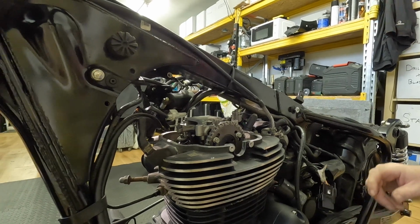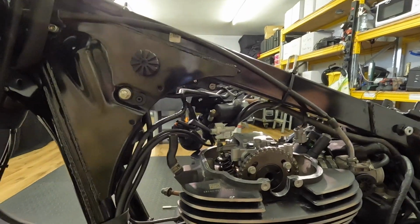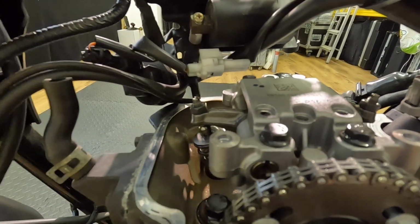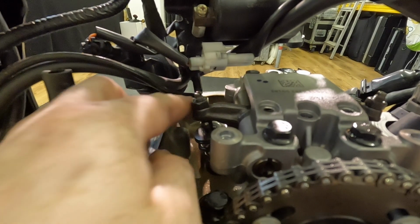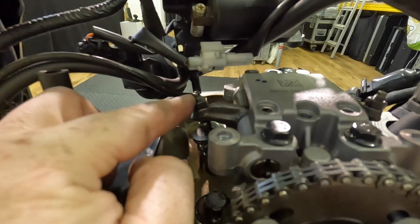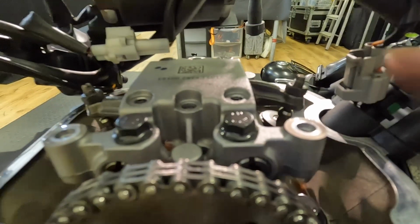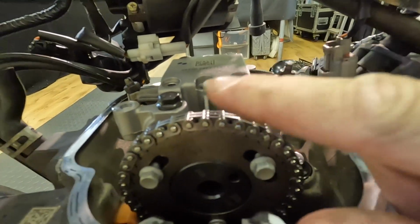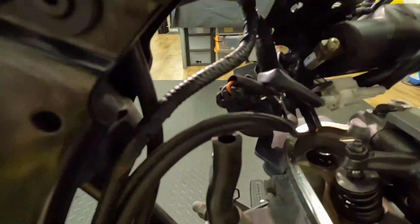Let's have a look inside there. There you go, there's a lovely engine. Exhaust valve, an adjuster, inlet valve, an adjuster, cam chain. Is it all nice and clean? Yes.